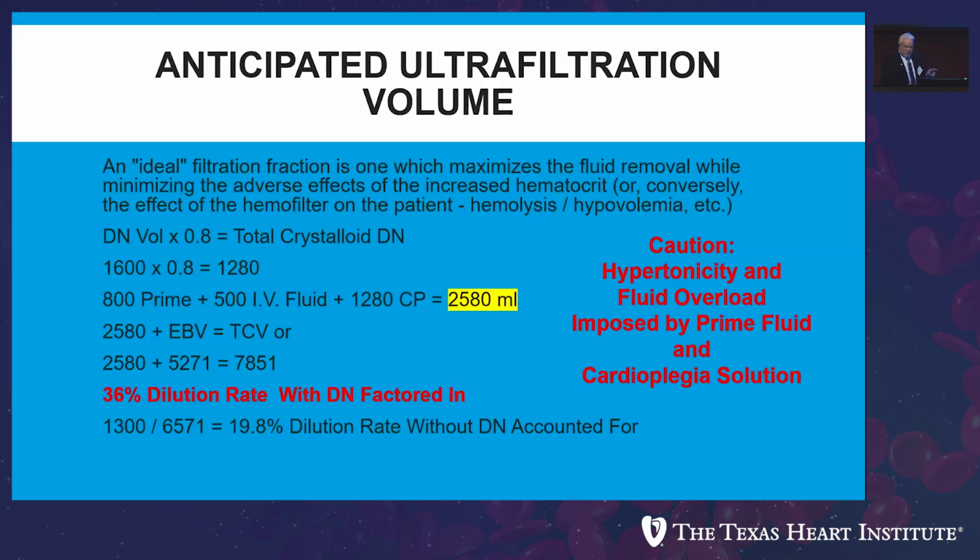And I'm looking forward to the presentation later on washing packed red blood cells before you give them on the pump. I practice that as well, but I think that we have to be very careful how much we dilute our patients and then how much we ultrafiltrate. And you can see if you factor in Dalnito here, my calculated dilution rate is 36%. Without Dalnito, like if you're doing a beating heart support, the dilution rate is right at 20%. So these are things that we have to think about, and the hypertonicity and the effect of both your prime and the cardioplegia can have detrimental effect on the kidneys.